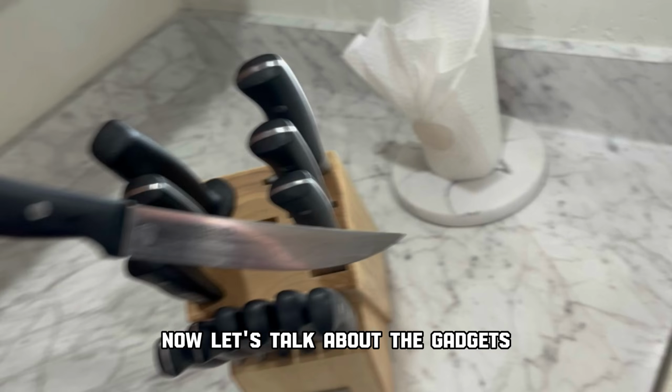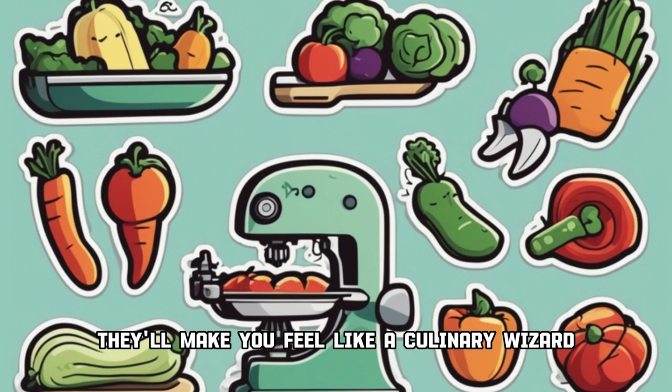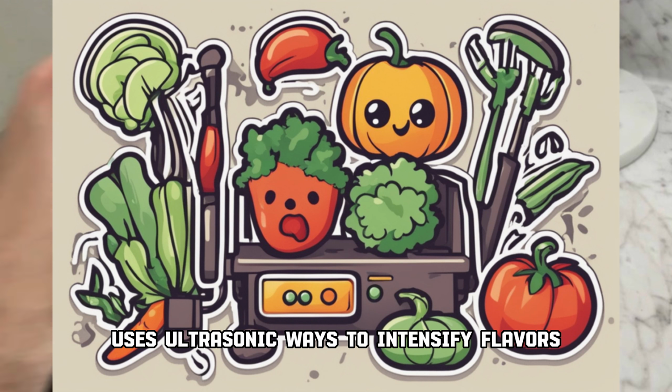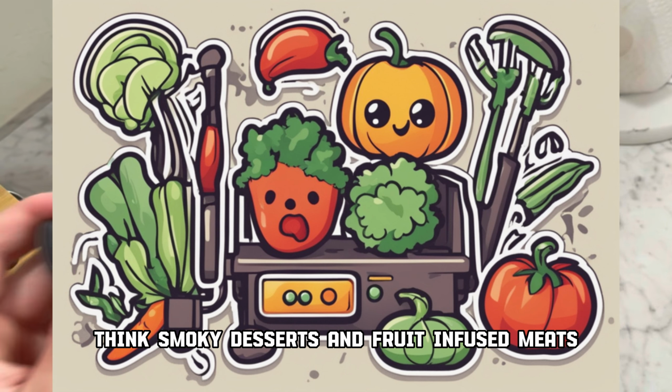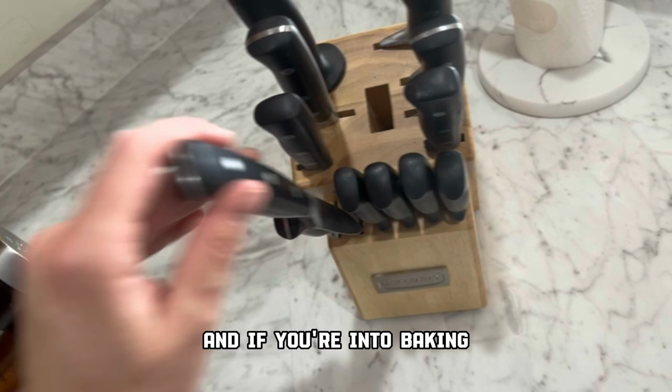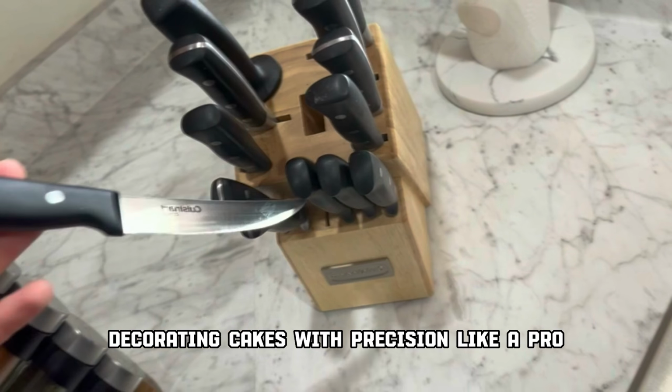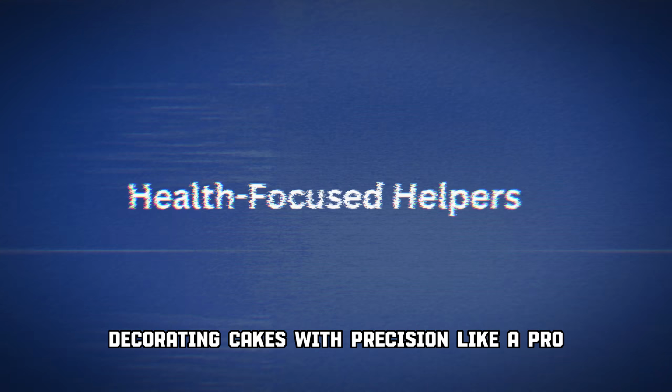Now let's talk about the gadgets that'll make you feel like a culinary wizard. The Flavor Blaster Pro uses ultrasonic waves to intensify flavors. Think smoky desserts and fruit-infused meats. And if you're into baking, the PastryBot 9000 is your new best friend, decorating cakes with precision like a pro.